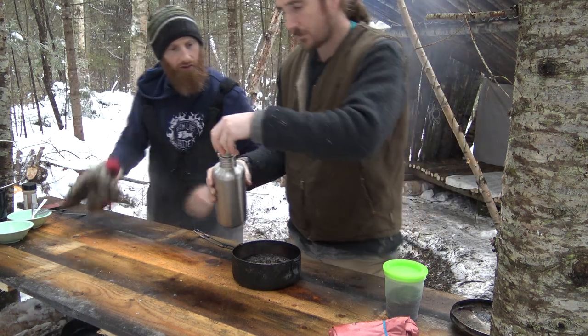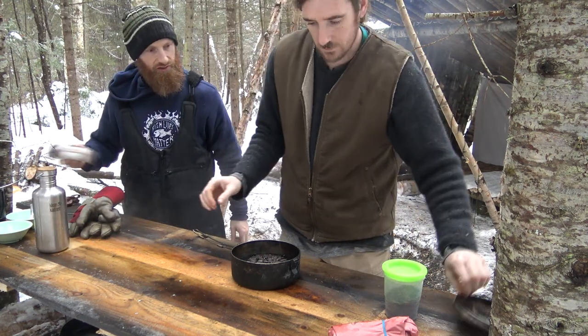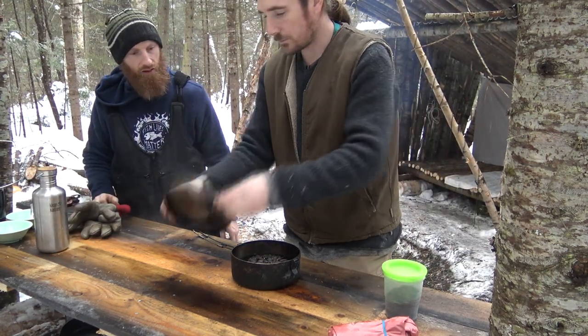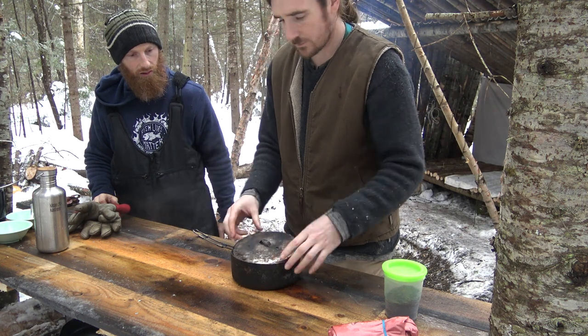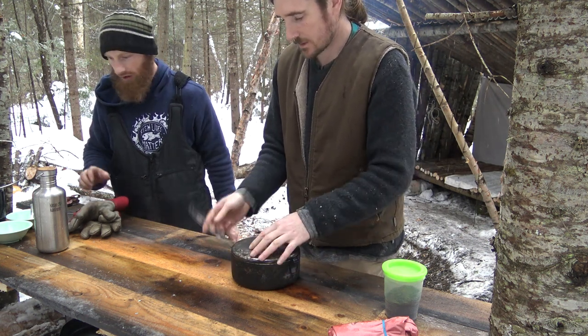So what you got in there? Wild rice. Okay, good. We're gonna season it? No. Nothing. No, we'll throw some butter on it later. Did we bring butter? Good question. I'll have to check.